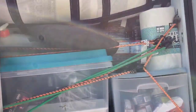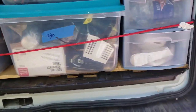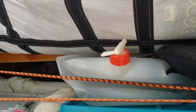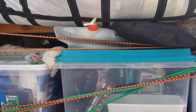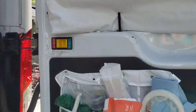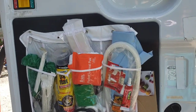And then this is basically my storage area in the back. You'll notice I use a lot of bungees right now, and also plastic containers, so everything's reconfigurable. So I'm probably going to have a little bit of a different setup in the back later, but I really adore this. And actually this is one of my favorite buys. This is a really great camping supply. It's a collapsible 5-gallon water bottle, which I am totally silly for, and it's a different way for me to use space, and these things are amazing.